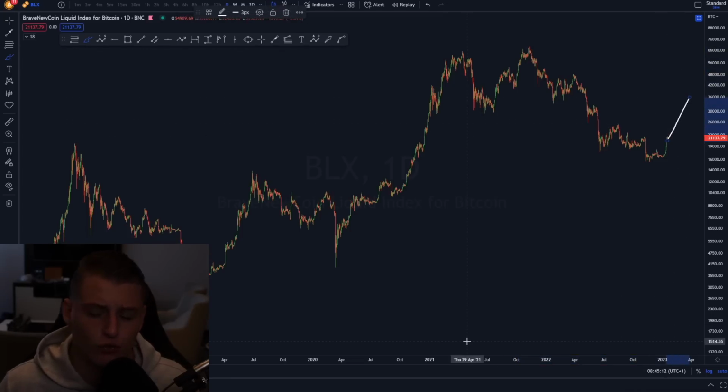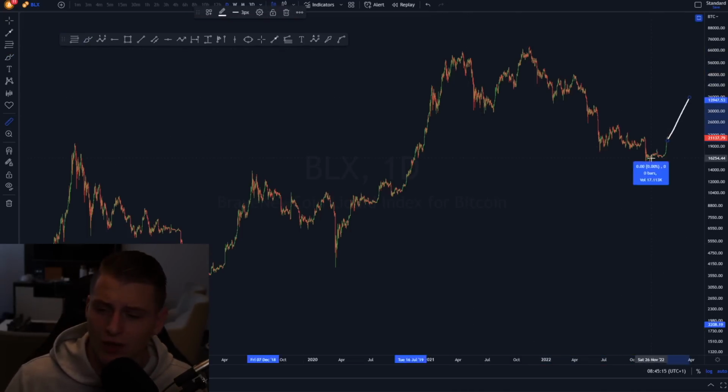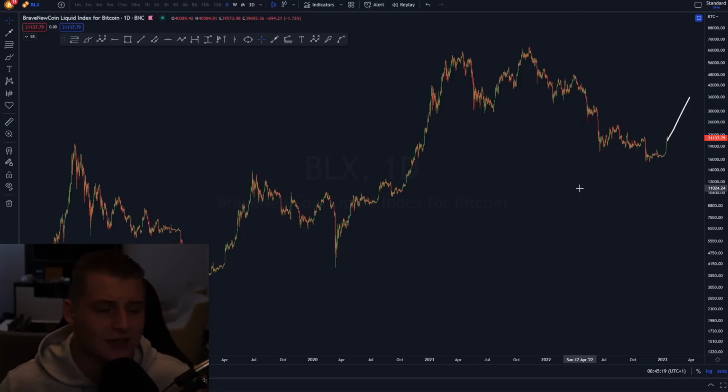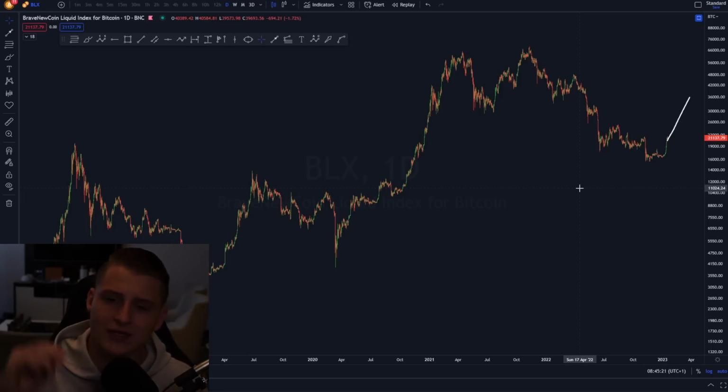We could rally maybe to $36,000, and that is from the low, like maybe a 100 or 150% move towards the upside. So yeah, there's a lot of money to be made, but still, this is the preparation phase for the next bull run. So make sure to get ready.